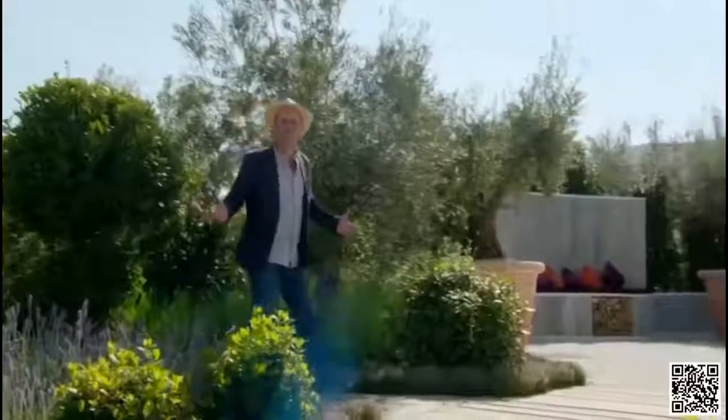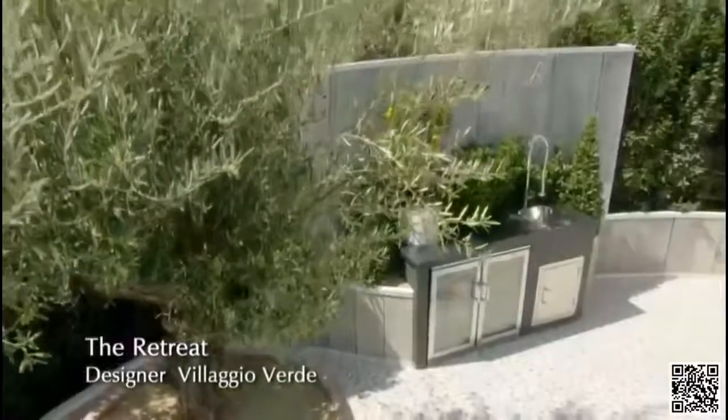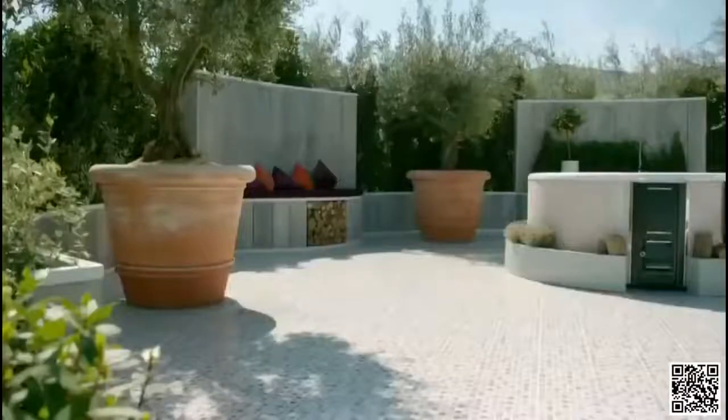This garden is called The Retreat. It's designed by Villaggio Verdi and it's for a retired couple who have moved to France and created their green garden. It's sort of well-being with wedge. There's a lot of money being thrown at this garden and there's plenty of structure that I really like. These huge olives and these wonderful terracotta pots.